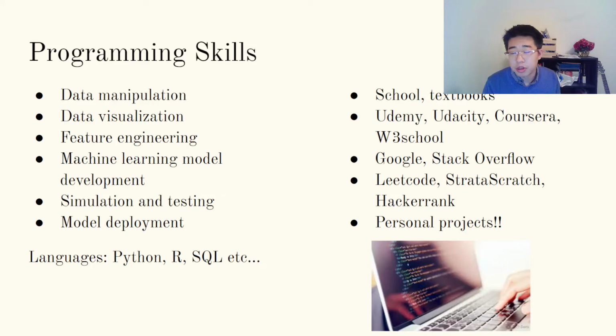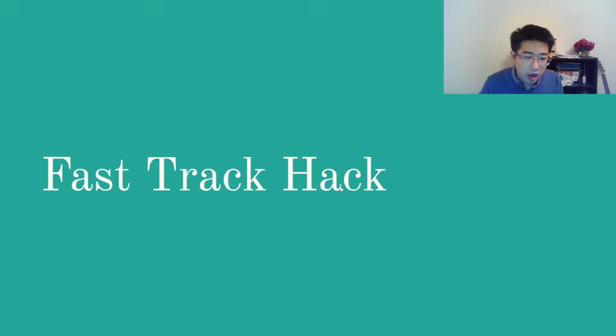And next up, personal projects. For me, this is the most important thing on how to learn data science skills. With that being said, let's go into the fast track way, and it really involves doing projects. And I'm going to show you how that's being done. The fast track hack, pun intended, because it's programming, right?